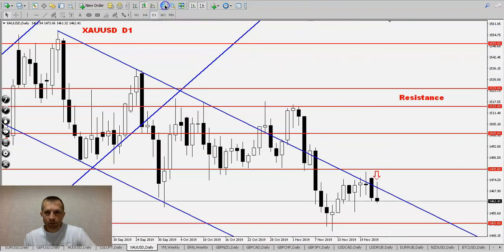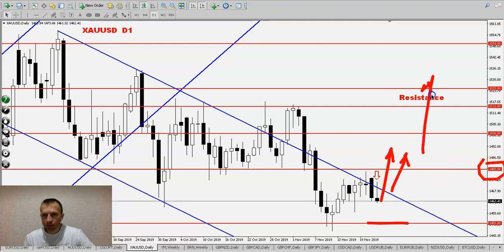Even if you have this pin bar sell signal on Friday, you can see it here, I don't like to trade this signal, and I'll explain why. First of all, from a risk and reward point of view, the nearest support is around 1450, so from the current price level it's only around 120 pips, and the potential risk is huge. If bulls, for instance, push price above the 1480 area, it means that the next target will be 1500 and above and beyond. So that's why I don't like to sell now.